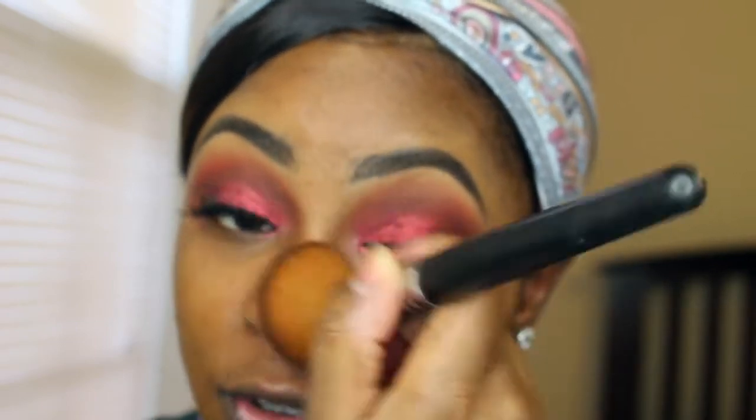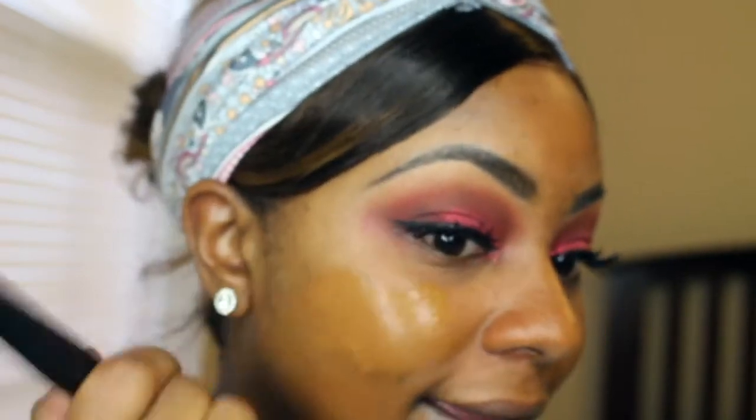I just love to apply my foundation with a brush. And because I added that powder, I don't need much foundation to cover up anything, and it blends out just so perfectly. This foundation lasts such a long time. It's just amazing quality for it to be a drugstore foundation. I think legit it only costs like $4 or $5.